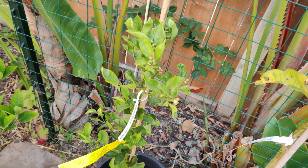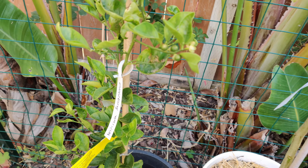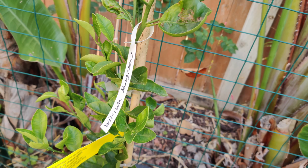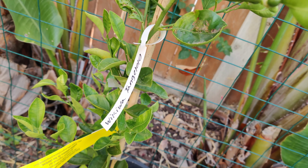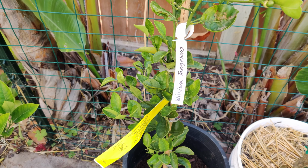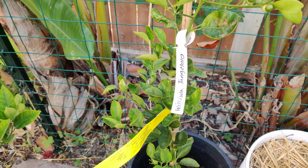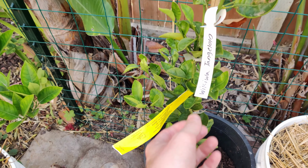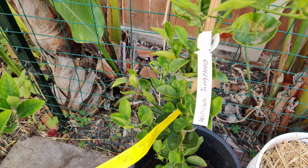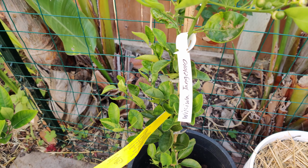And the one that I wanted to do a video about is this one. It's a bit of an oddity in terms of citrus genetics. This is the Wekiwa Tangelo. When I first saw this tree at the nursery, I had gone there looking for tangelos and saw this and did a double take, and it said Tangelolo. I asked the owner about it, and I'm like, I'm not familiar with Tangelolo.